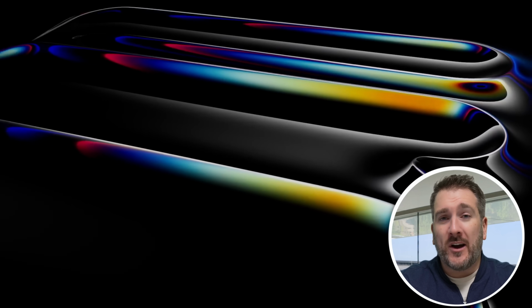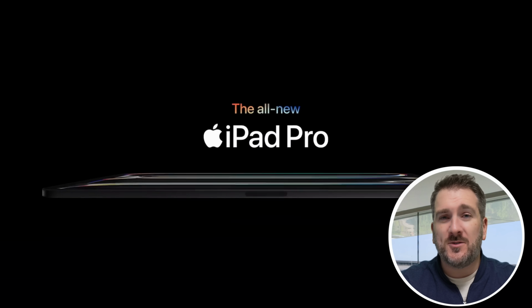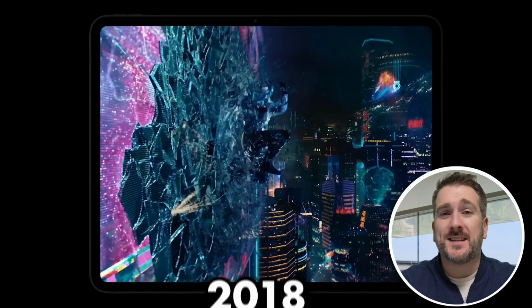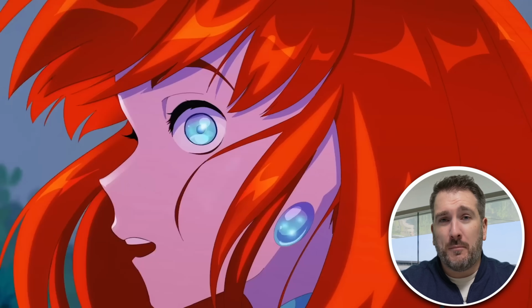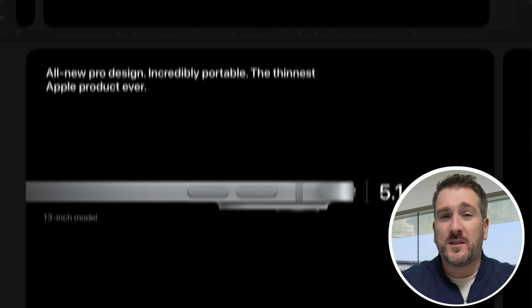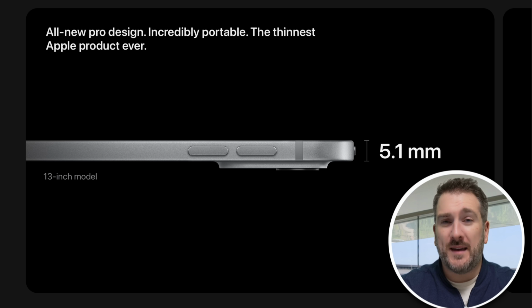So the current iPad Pro got introduced in May 2024, and with this was a brand new design iPad Pro. The first time we've had an update on the iPad Pro since 2018. So we're talking a long time since it's been updated. The major difference was definitely the form factor. So now, for example, if you went for the 11-inch model, it's as thin as 5.3 millimeters. But if you went for the larger 13-inch model, well, guess what? It goes down as thin as 5.1 millimeters, and it's actually Apple's thinnest product that they've ever made. So this is really, really remarkable to see.